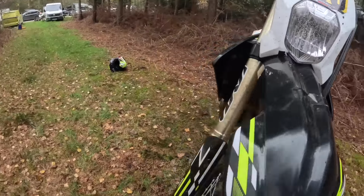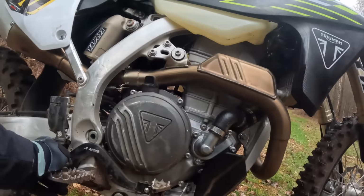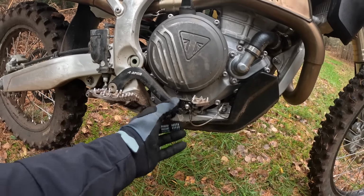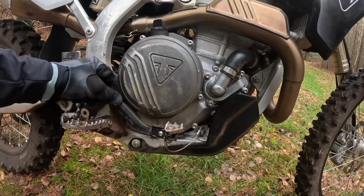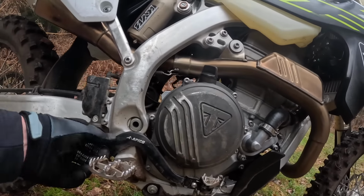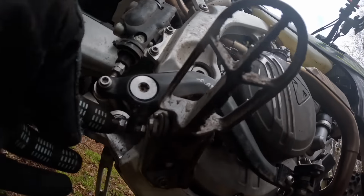The other thing I've done is I've got an Apico. I've got a range of foot levers and gear levers and foot brake levers for a range of different enduro bikes and motocross bikes. This one's quite a new one for the Triumph models, which they gave me to test, and it's cool. Fits straight on. Uses its own bolt with seals in there. You just use the standard bolts in here.